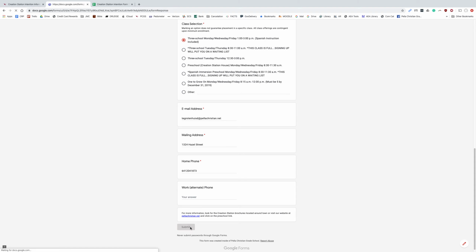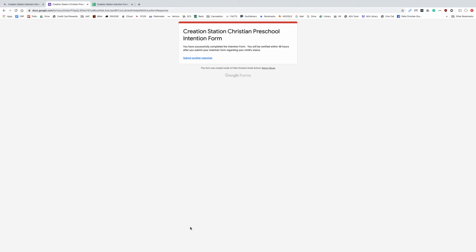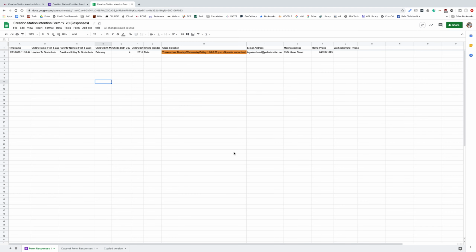Once you hit the submit button, your submission will be time stamped to the nearest 1/100th of a second. I'm now going to show you the screen that shows all of the timestamps. This is the spreadsheet that we use to assign students to the classes. You'll notice that the timestamp is right here. We ask that families only submit 1 registration form, and we will determine the class list by using only the first timestamp from each family.